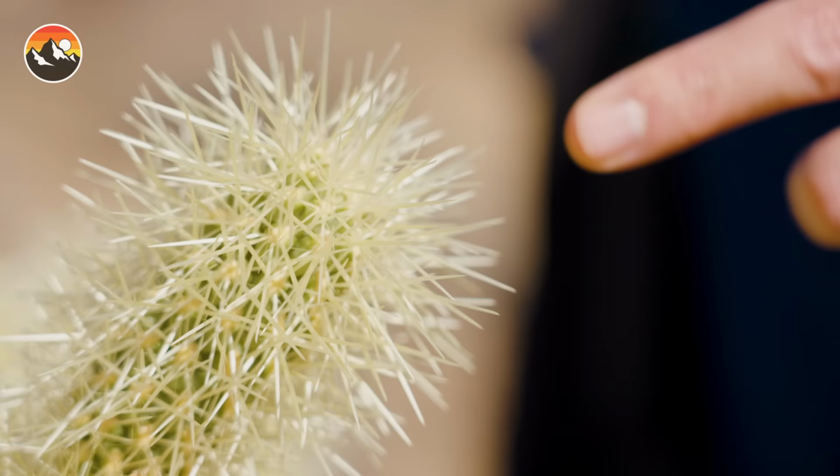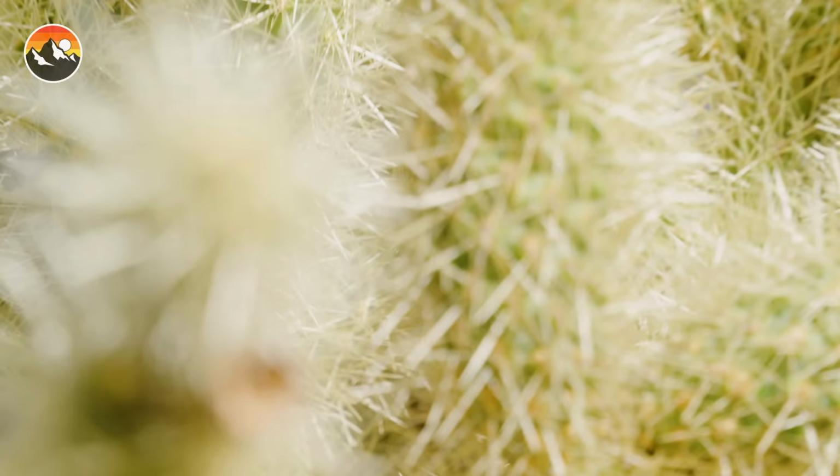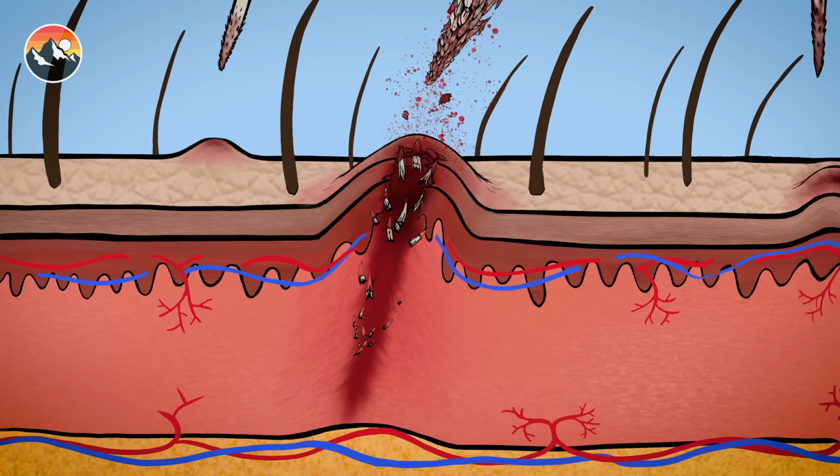Now, if you take a closer look at those spines, you'll notice that they are pointing in nearly every direction, almost like some kind of geometric nightmare. Oh, but it gets worse. On every single spine is a characteristic called glochidia, which are small bristles with backward-facing barbs. This microscopic feature makes the cholla difficult to remove once it is adhered to any surface or unlucky passerby.